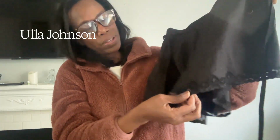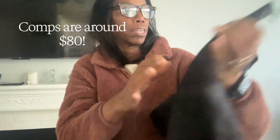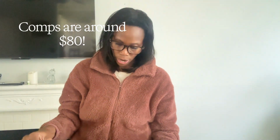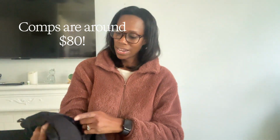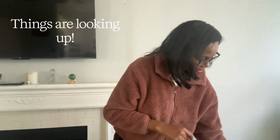They're lightweight. They've got a little lacy sheer thing happening at the bottom, which is pretty on trend right now, with this little belt. So if I can get that, whatever that is, off, this is really good because people do pay up for Ulla Johnson for sure. That is a yes, if I can get that stain out.